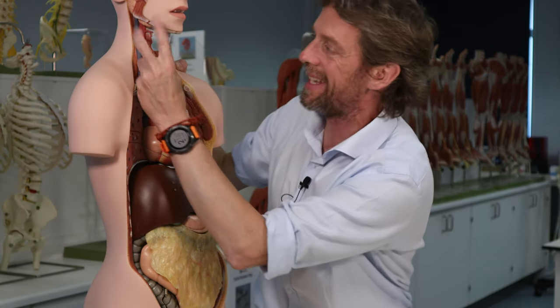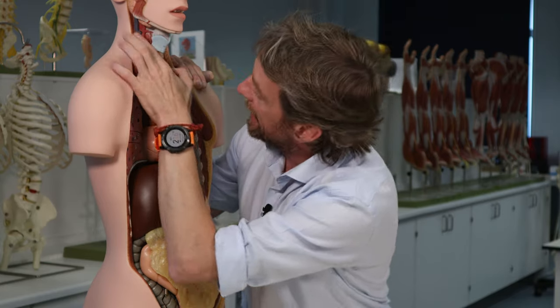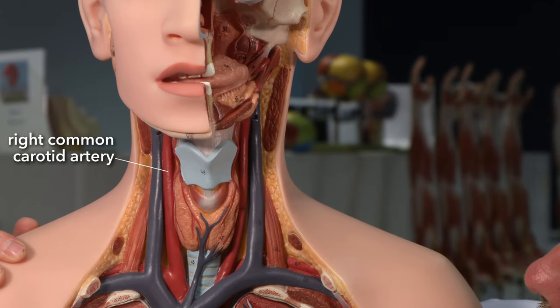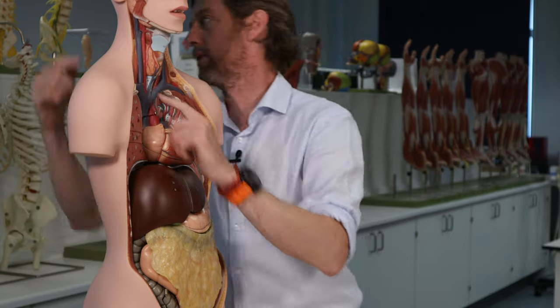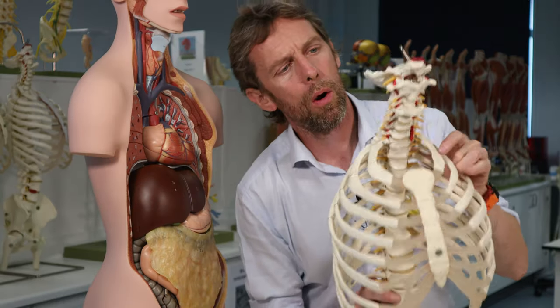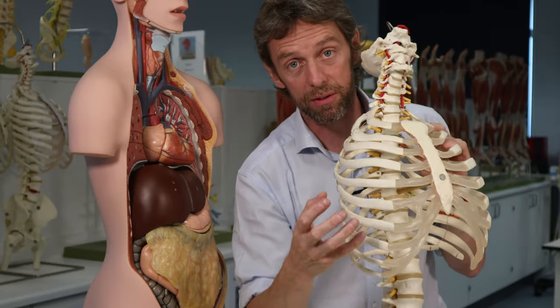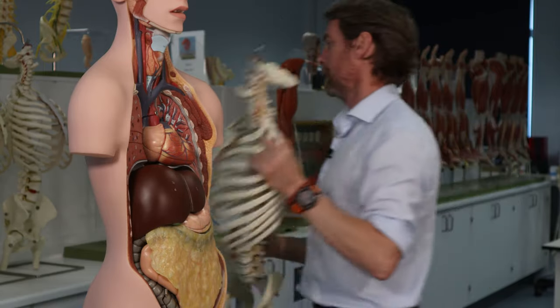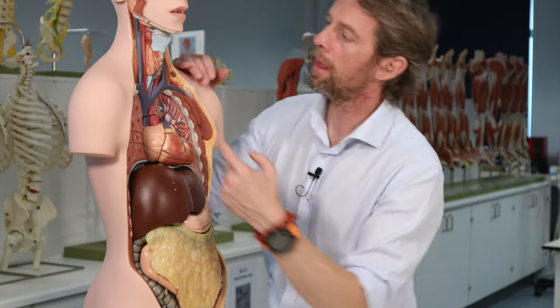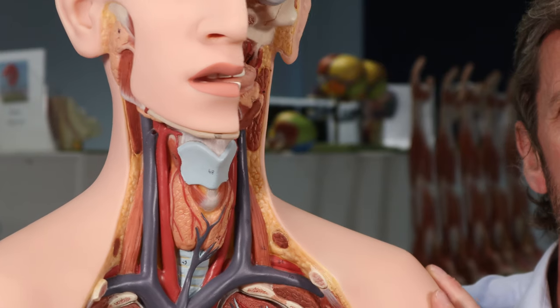So the common carotid artery ascends and then splits into two. The external carotid artery is going to supply blood to the face, and the internal carotid artery goes into the skull and is going to be one of the arteries that supplies blood to the brain. The other artery that supplies blood to the brain actually comes from the subclavian artery and runs up the cervical vertebrae to get into the skull. Vertebral arteries come from the subclavian artery and go to the brain. The common carotid artery on the right comes from the brachiocephalic trunk.